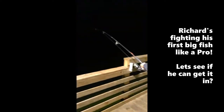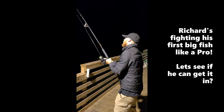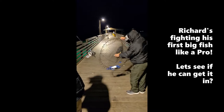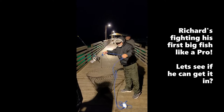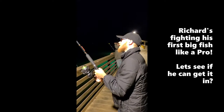All right, so that's very nice of Ramon to let him do that, and then we're gonna post this. See what kind of big fish. I used that net to help him bring in that last one, and it was freaking huge. It was at least half my body size, and I'm 6 foot tall. But how's it feel, Richard?